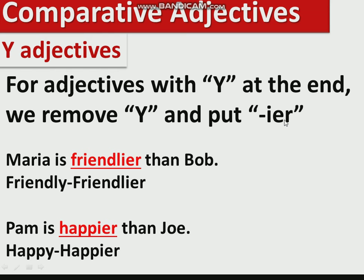Okay, for adjectives with y at the end, we remove the y and put an I-E-R in the comparison. For example, Maria is friendlier than Bob. Mais amigável than Bob. Friendly ends with a y. So we remove the y and put an I-E-R in the comparative. Here, Pam is happier than Joe. Happy ends with a y. So in the comparative, we remove the y and put an I-E-R. Happier. Mais feliz.